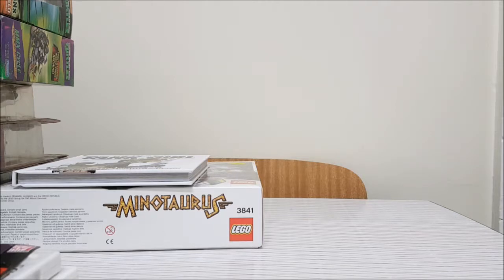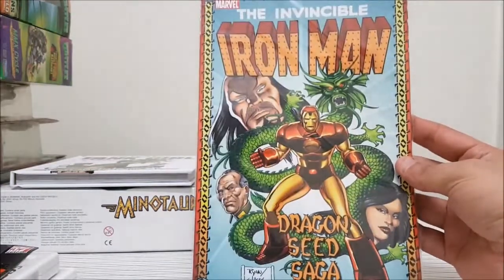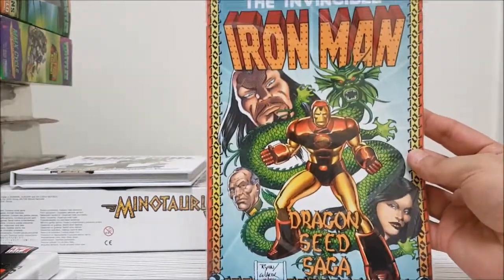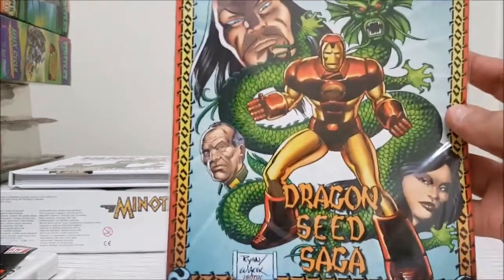I grabbed this trade. Now you'll recognize the armor because you saw it a little while ago. This was the first Iron Man story I ever read. I read this in the original issues when they came out on the newsstand. I just wanted to read it again. And I didn't realize it was written by John Byrne. That's probably why it was so good. And this is the Dragon Seed Saga. So it's got the Mandarin in it. I love the artwork. I love that 90s Iron Man armor.